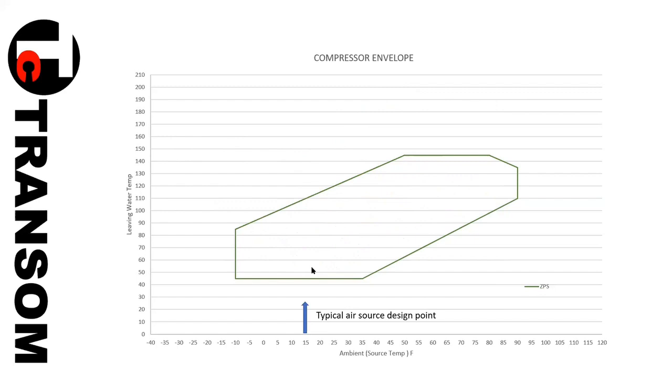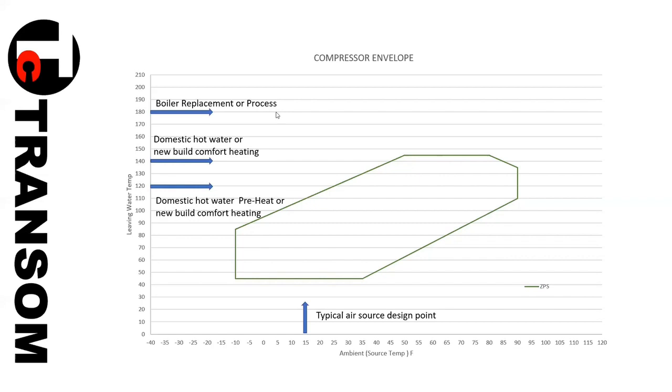So we have our envelope in here, and the typical area in here, we call it just 15 degrees. We'll get to the low temperature in a little bit. But just as a reference, we'll go through with a 15 degree Fahrenheit source. If you're doing a new build, you can do about 120 degrees, which isn't too bad an operating envelope. But if you're doing domestic hot water, you're up at 140, 145. And of course, what we're looking for in replacing the boiler is up at 180. But overall, we're well outside this operating envelope. So you try to keep that going there.